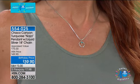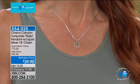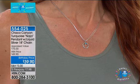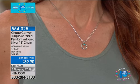So it's brand new for our birthday month. Solid sterling silver, all handcrafted. And this is going to feature Sleeping Beauty turquoise. Wow, Jennifer, the mine is closed. It is. And this has become now the most desired, most sought after source of turquoise in the world today.